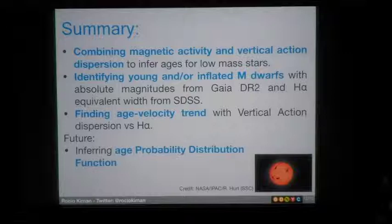So this is not my field. Decreased magnetic activity is also, I think, found for older stars at high masses. Is there any relation between the age versus magnetic activity relation in low mass stars and high mass stars? Does magnetic activity fade faster with age or slower with age, depending on mass? And why might that be?